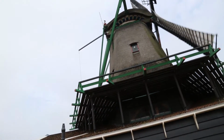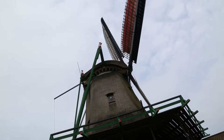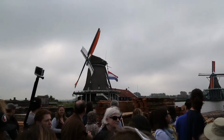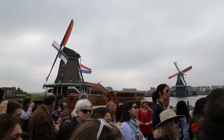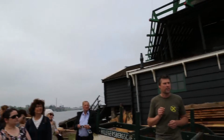Later on inside I will tell you more about the working of our windmill, but we are doing lots of things with the power of the wind. So our windmill is only to saw wood. The windmill next to us, it's an oil mill. Nowadays it is pressing oil out of linseed from flax. Linseed oil is still used to make paint because linseed oil is an oil that dries.